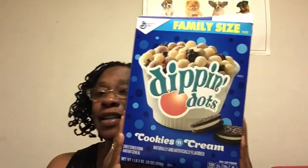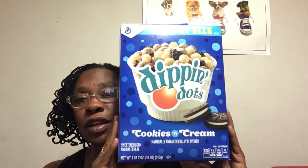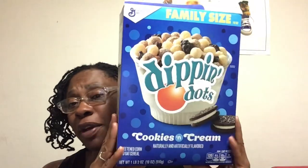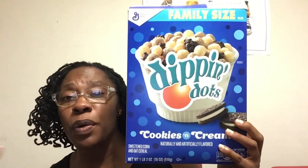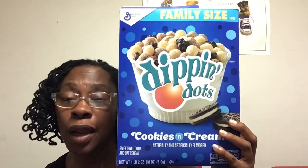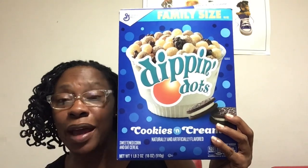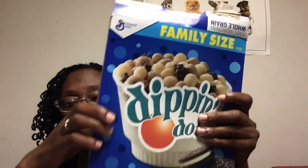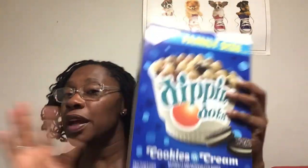This family size General Mills Dippin' Dots Cookies and Cream Cereal. My two oldest boys did not enjoy these. And this is a big old box. It's like 1 pound and 2 ounces. So if they would have enjoyed these, this would have been a really great value for a dollar. But the two oldest didn't like them. My youngest claims he likes them. But this box is still full to about right here. So he didn't finish them. They sat for a moment.